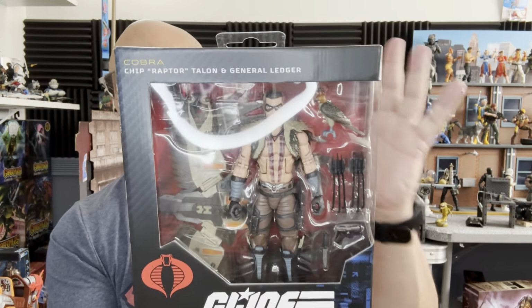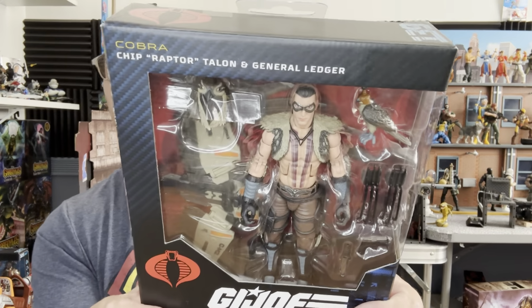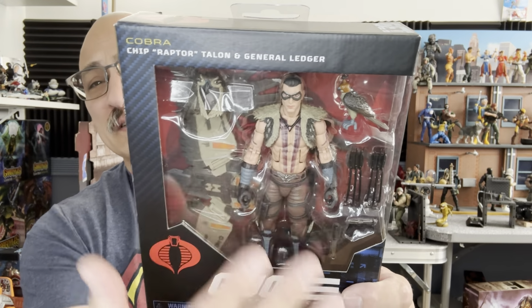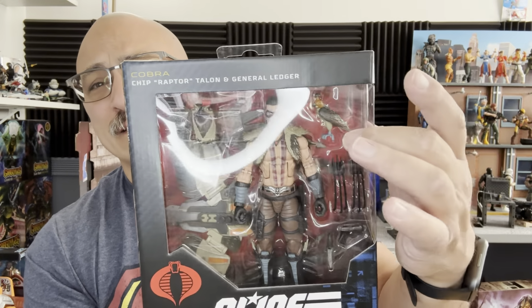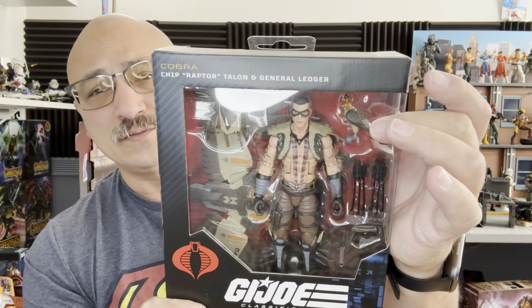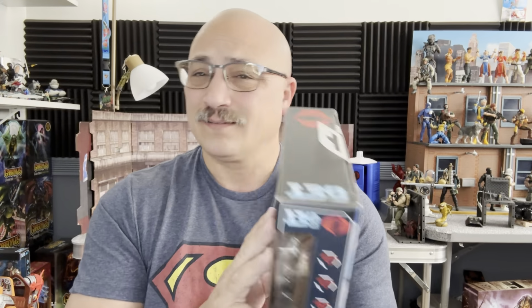So anyway, here is everything that he does. Everything he comes with. He is a deluxe figure, $35. So you can see everything. He's got the big backpack. He's got some claws. He's got the bird, General Ledger. On the side, you see his artwork. Now, I got to say, looking at this quickly, it kind of gives me more of a vibe of his original look. Maybe that's what they were going for. Obviously, the back, it's not.